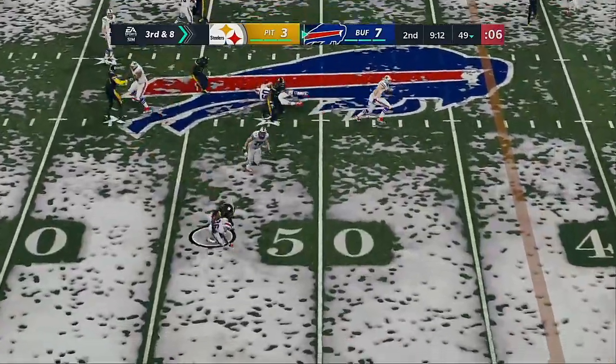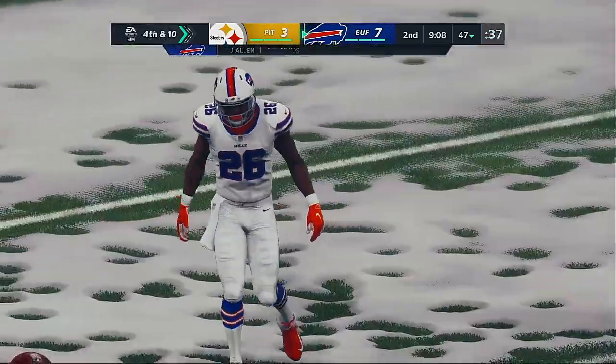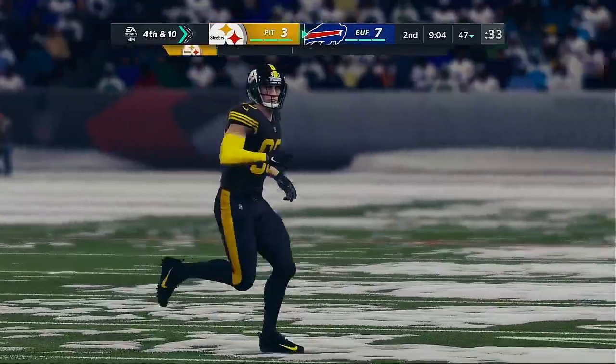Throwing is Allen on third. He'll try and set up the screen. It's complete. And he'll lose yardage here. Back at the 47. Fourth down now after a loss of two.